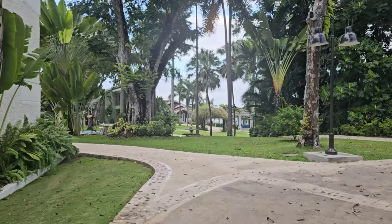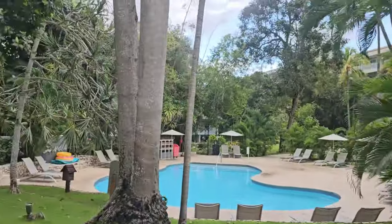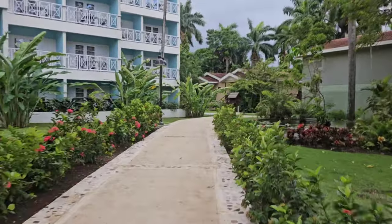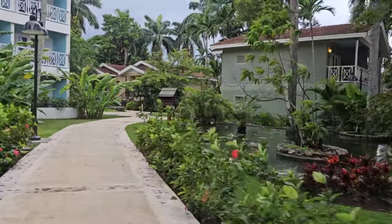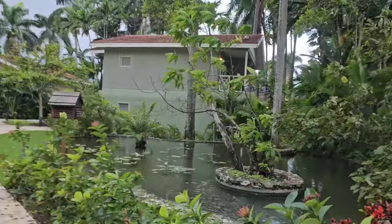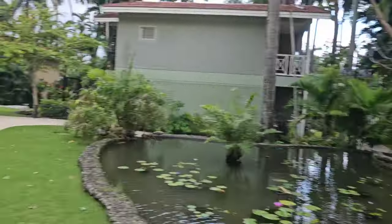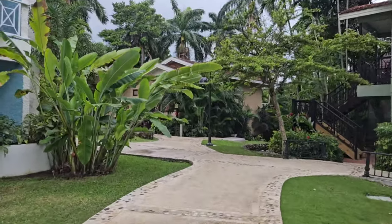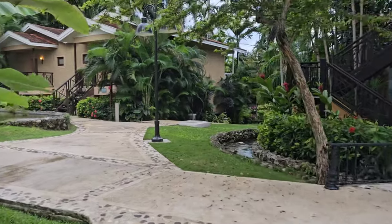So let's speed it up a little bit here. Quiet pool, amphitheater, shuffleboard, smoking sections behind me here. And I'm going to take you through this little path over here where there's a little pond here. It's just another quick little way to get to the hop after the amphitheater is done if you don't want to go to Ethel's.